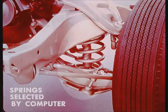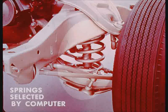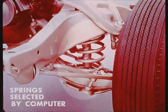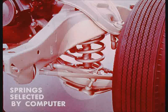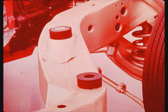Golden improvements like new front and rear springs, selected by computer for more precise control of car trim height. Optional equipment can add up to 300 extra pounds and consequently affect the handling. Computer-selected springs compensate for the extra weight to give consistent handling characteristics and longer spring life. Golden improvements for quietness throughout the car. The quietness story here is the use of double cushion mounts to attach the front end sheet metal.